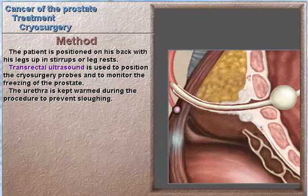The patient is positioned on his back with his legs up in stirrups or leg rests. Transrectal ultrasound is used to position the cryosurgery probes and to monitor the freezing of the prostate. The urethra is kept warmed during the procedure to prevent sloughing.